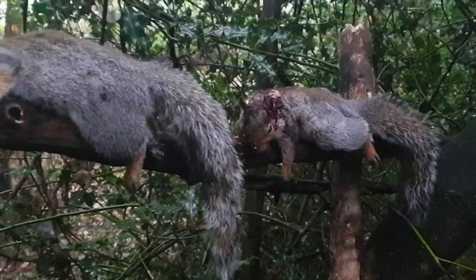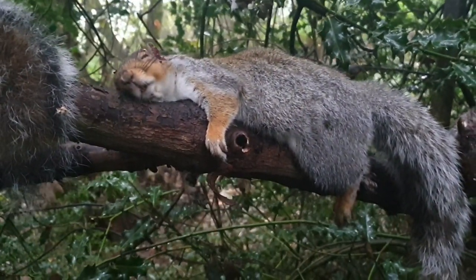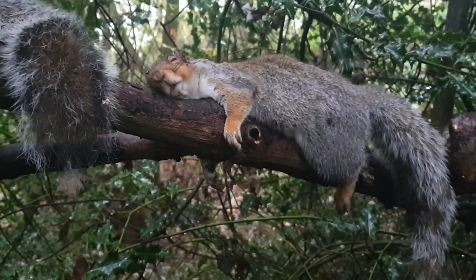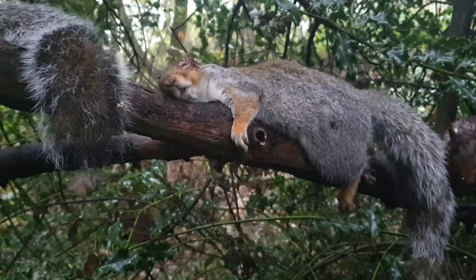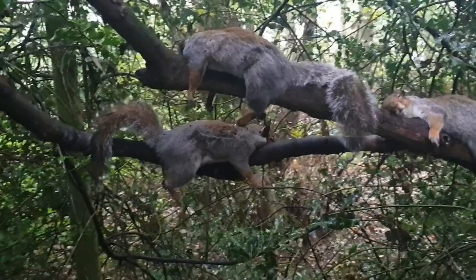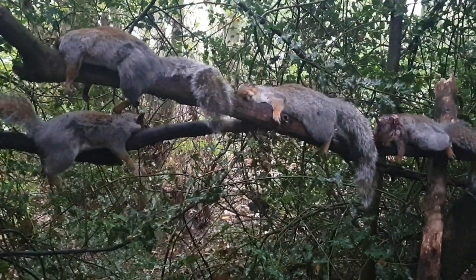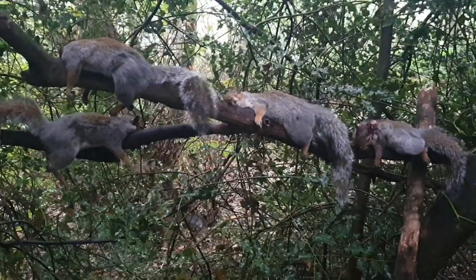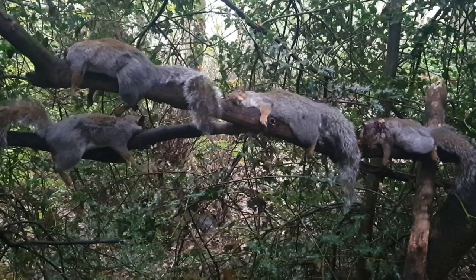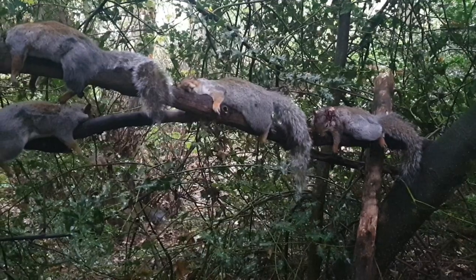Some of these squirrels are massive. This one here is the biggest squirrel I've ever shot. I'll try and get a better picture of it, but it's an absolute brute. It's a male, it's not pregnant. I'm really happy with that. First session on this feeder this autumn, and we're stepping into winter. Hopefully a sign of good things to come.